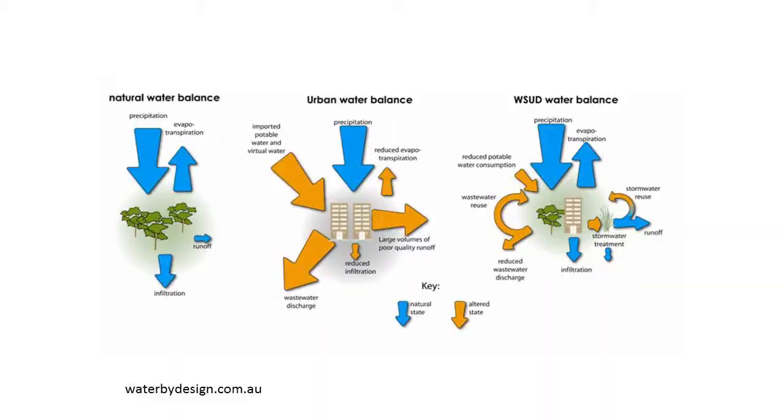Now, water sensitive urban design is where I believe we're going. This is beyond SuDS. This is an Australian notion, and there's lots of resources on the web that you can look at. It's about, as we've mentioned earlier, trying to achieve more of a natural balance in our urban areas.